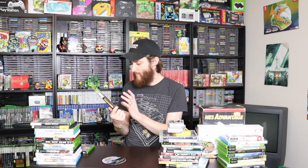Star Trek Encounters on the PlayStation 2, Dark Souls on the Xbox 360, Need for Speed Underground 2 on the Xbox. You guys know I love Xbox games. I picked up Pocket Bike Racer on the Xbox 360, but I think this also plays on the Xbox. If I remember correctly, maybe it just plays on the Xbox.